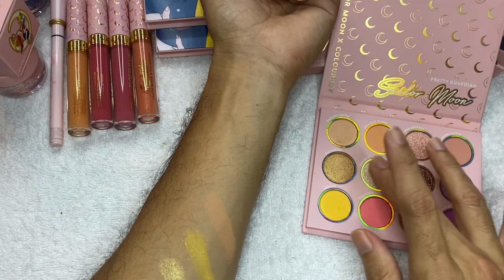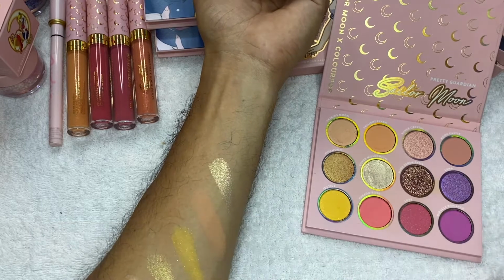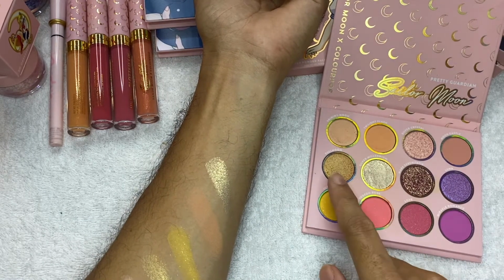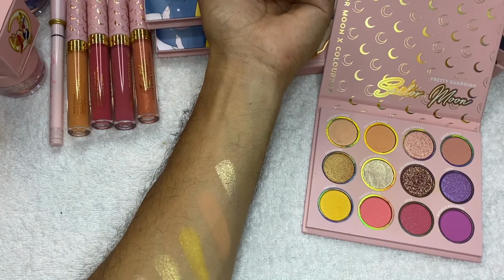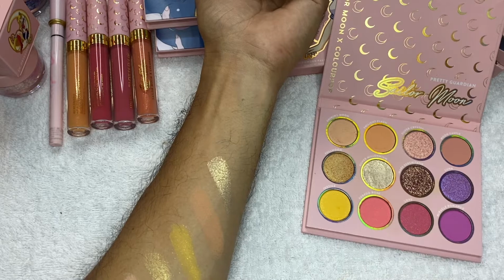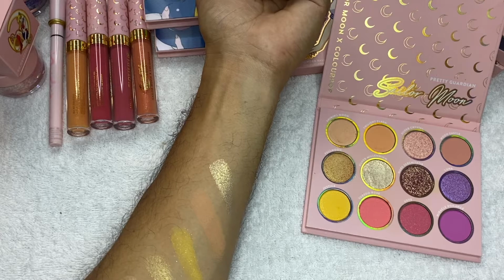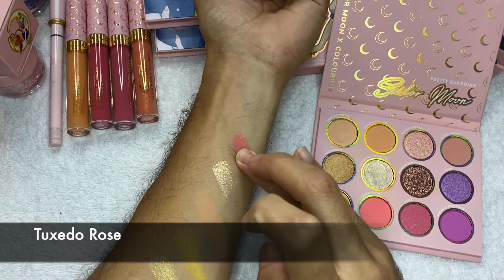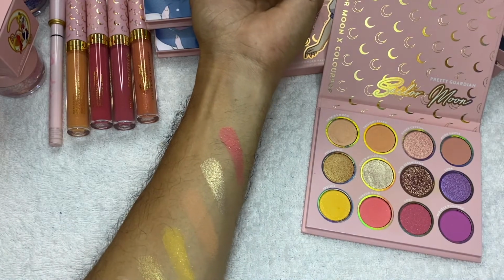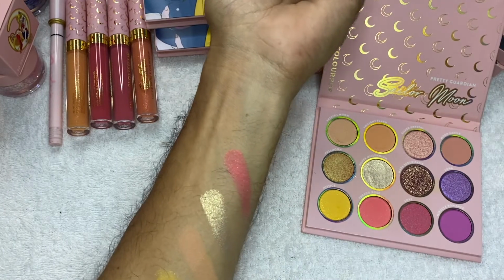Okay, the next color that we're going to try is the one named Silver Millennium. Oh wow, this is a nice silver foil, so a complete counterpart to the Full Moon color that we see here. Oh, this is nice. Silver Millennium is where Sailor Moon used to live before she was sent to Earth by her mom. Okay, the next color that we have here is called Tuxedo Rose. Ooh, that's a very nice pink color. It also has some silver shimmer on it, so that's cute.